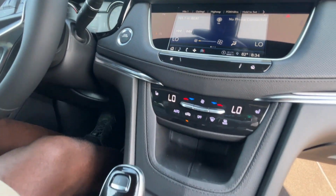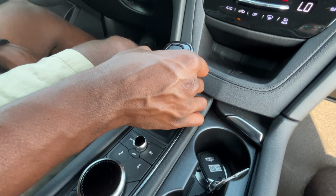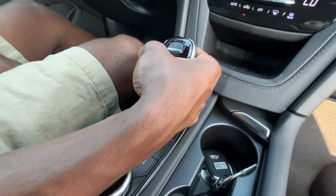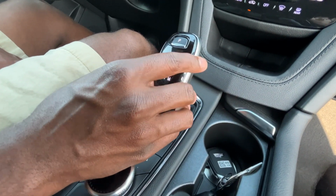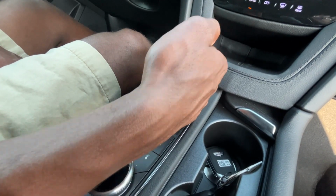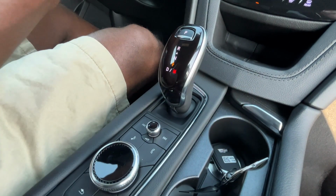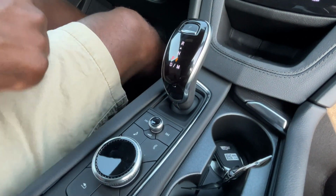But let's get to this shifter. So I like they took away the older ones they had where you had to push up and then to the left to put in reverse. Now you just hit the button on the side, push all the way up for reverse, and then you can tap down for drive, and then from drive you can tap up to neutral, and then from park you hit that button, pull down for drive, and then you can tap for the manual mode, and you can use those paddle shifters. And there's P for park.